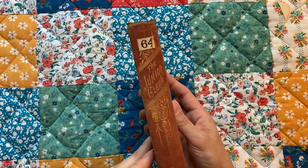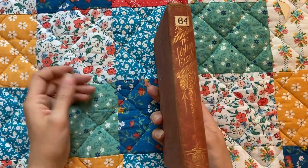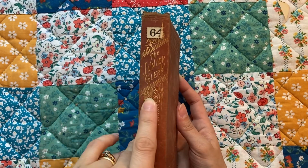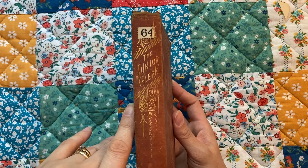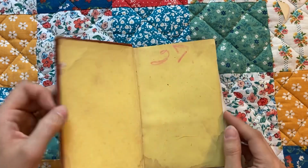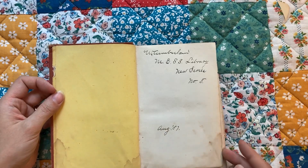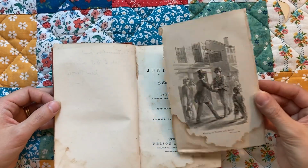This is the Junior Greek. Nope, it's not. I made that same mistake probably like 5 times already. Every time I see this, it's the Junior Clerk. And you can see that, but apparently I can't. Again, somebody wrote in here August of 1887.